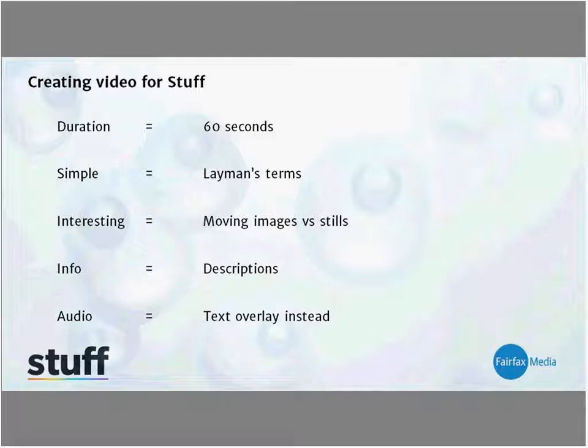Terms: this is another point that I'm stressing today, and Peter made the observation at the very start as well. It's all about making the inaccessible accessible to everyone. Interesting visuals. It doesn't matter if it's video or still imagery. We prefer moving imagery. It's just easier to watch. But if there are any video specific visuals, there's no reason that we can't turn stills into video, and we can run through some of the ways of doing that shortly.